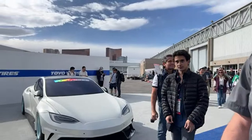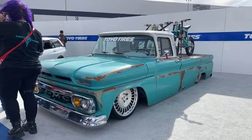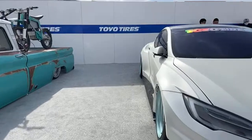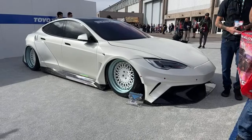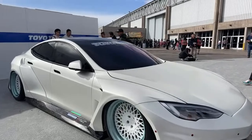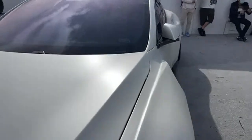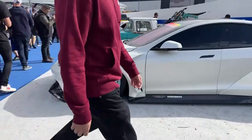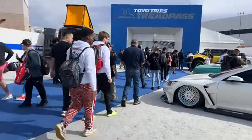Check out this thing right here. It's probably the meanest looking Tesla. I was gonna say, yeah, that body kit on the Tesla is something else. It's a Model S. I can all but guarantee it gets worse mileage with that than it does without. The drag coefficient definitely changes. But still an interesting take on a Model S.